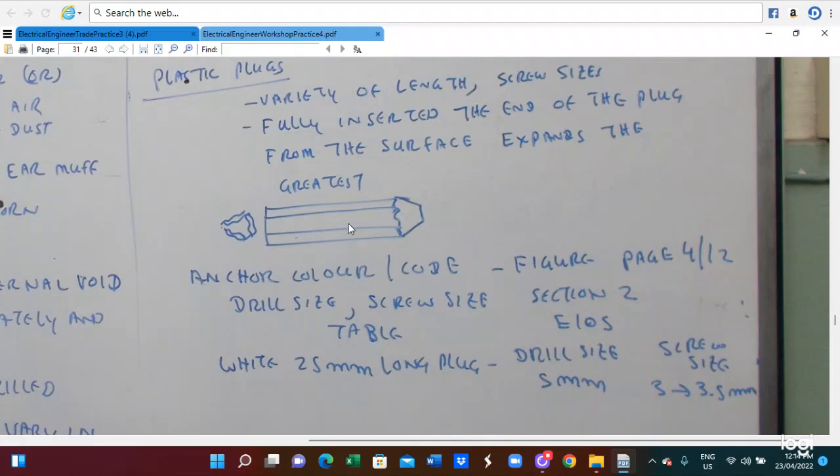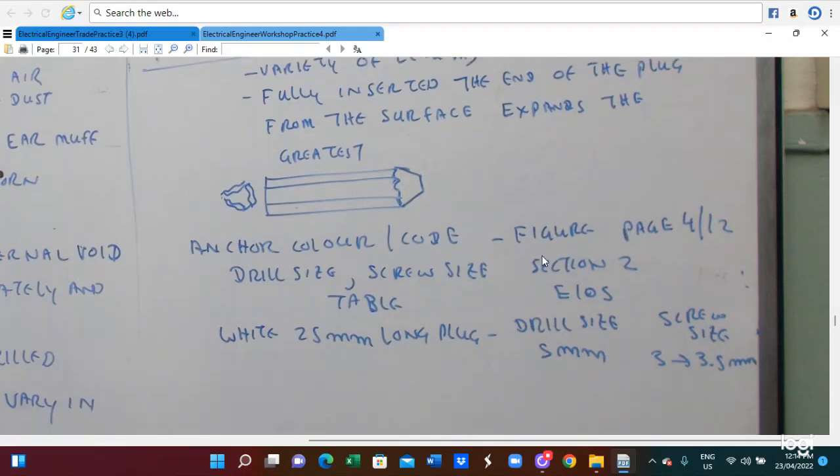And anchors are color coded. They must follow the appropriate figure. And they must match the drill size and screw size. They must be matched. And also, for example, this is a 25 millimeter long plug. The drill size is 5 mm and the screw size will be 3 to 5 mm. The best system must be followed.